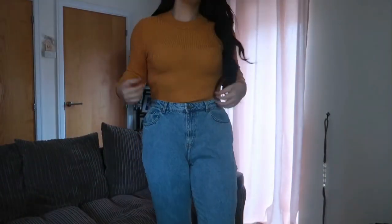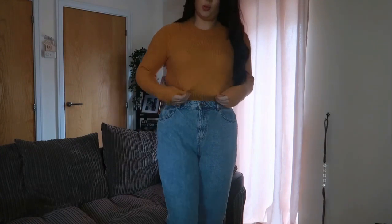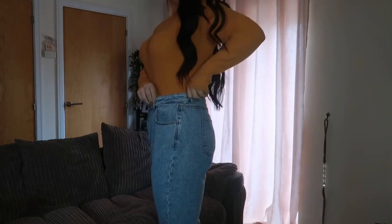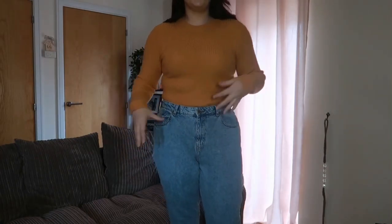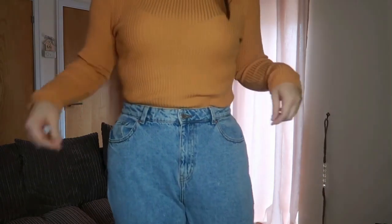I'll show you what the two tops and the mum jeans look like together. So this is the mustard colour jumper that I told you about. It just looks like this, paired with the mum jeans. I really do like these jeans. I feel like they're really flattering. I was never sure before. I was always a skinny jean wearer. But yeah, this is the top.